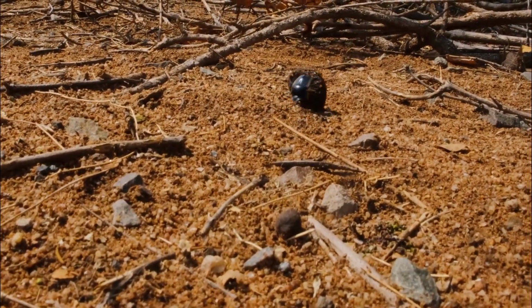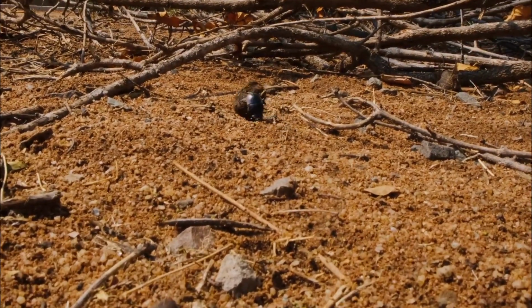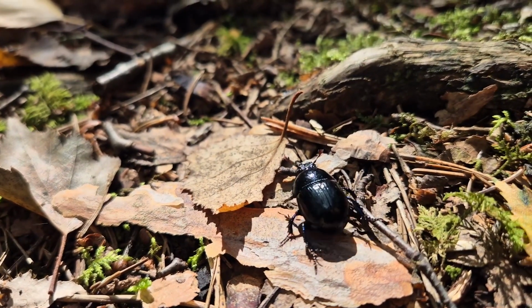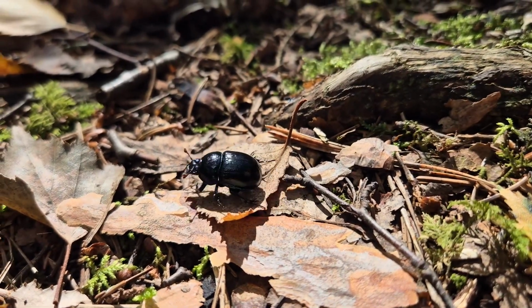Then they bury the ball, lay an egg in the middle of it, and when the baby hatches, it has a whole meal of poop waiting for it. Now you might be thinking, why am I telling you about a poop beetle? Because, my friend, the dung beetles do something really important.